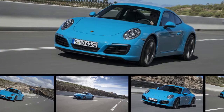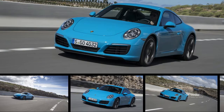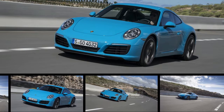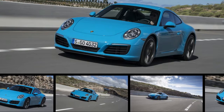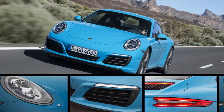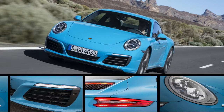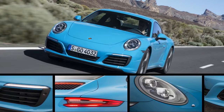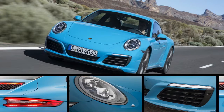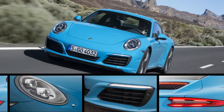Behind me is the new engine, a 3.0-liter, twin-turbocharged flat-six. At idle, it still has that unmistakably Porsche, horizontally opposed hum. I've got 420 horsepower and 368 pound-feet of torque to work with, increases of 20 horsepower and 43 pound-feet compared to the old 3.8-liter, naturally aspirated six. If I launch it, I'll hit 60 miles per hour in under 4 seconds.